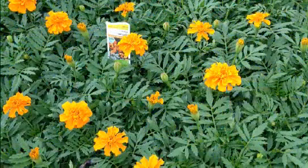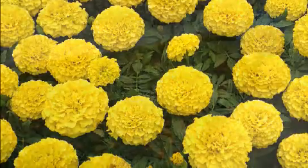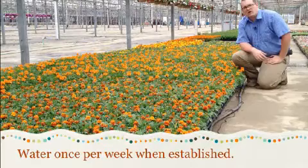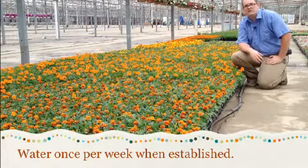Plant marigolds 6 to 9 inches apart for the French varieties and 18 inches apart for African varieties. Marigolds are one plant that doesn't require a lot of watering. Once they become established in your flower beds, you should only need to water them about once a week.